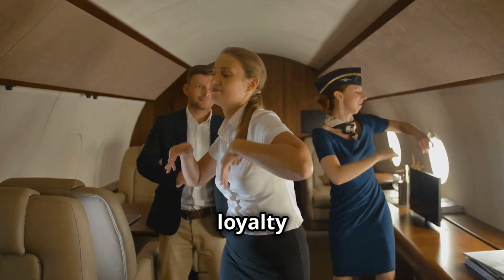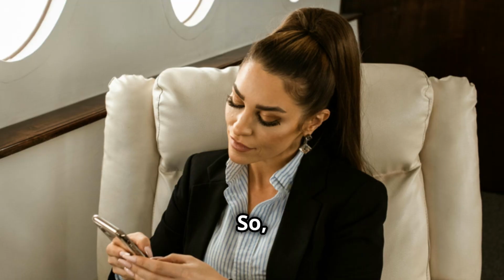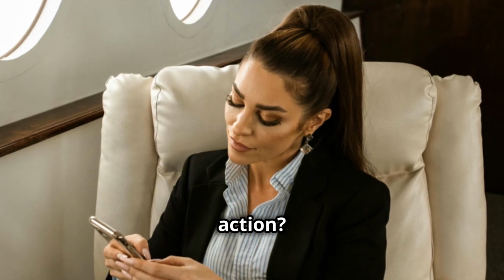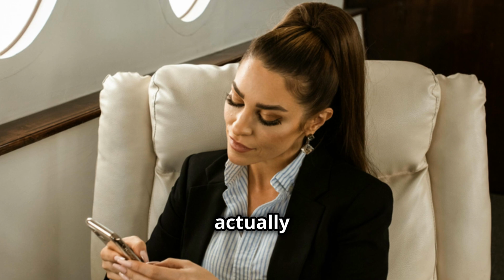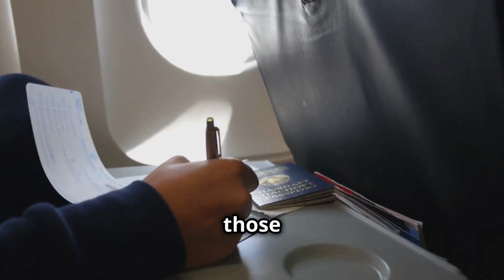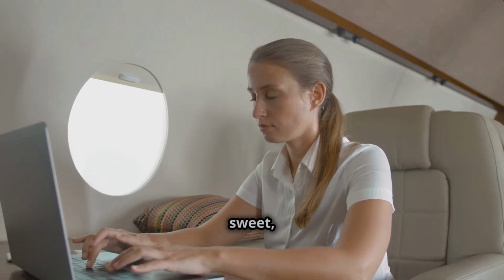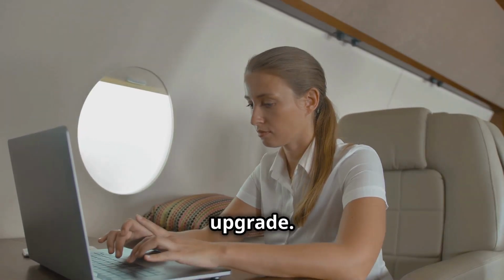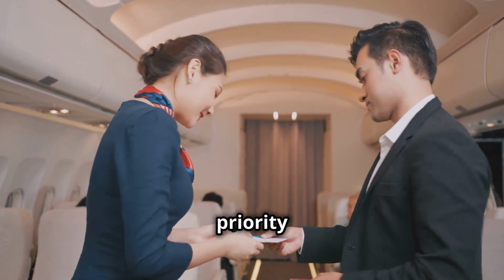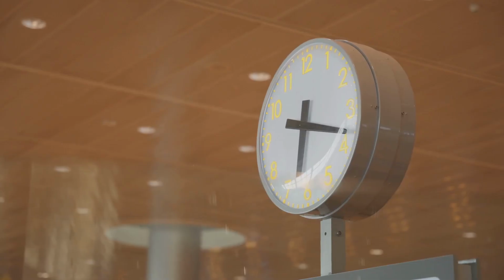First up, let's talk loyalty programs. Airlines are all about rewarding their frequent flyers. So, how do you get in on this action? Easy. Find an airline you actually like and stick with them. Join their frequent flyer program, rack up those miles, and watch your status climb. The higher you climb, the closer you get to that sweet, sweet business class upgrade. Free checked bags, priority boarding, and yes, even those magical words: You've been upgraded.